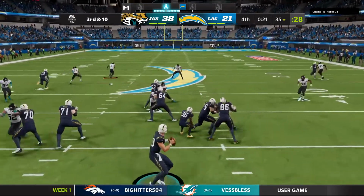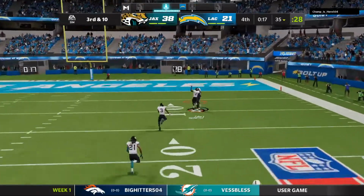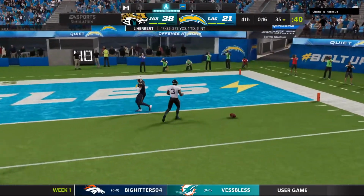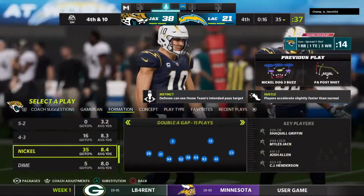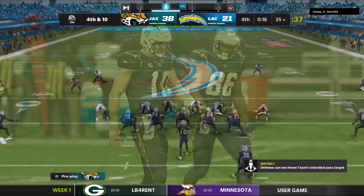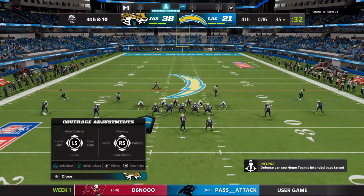A play fake, and now Herbert to throw. He's going to let it fly. And he knocks the ball away, and it falls incomplete. I like the fact that he took the shot deep downfield. Even if you don't get the catch, maybe you get a defensive penalty and pick up the yardage that way.